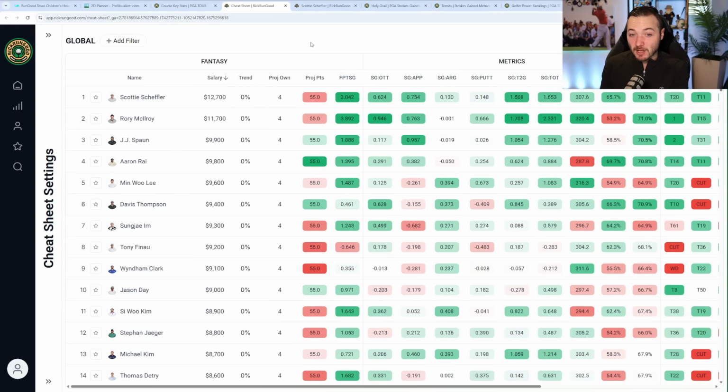What is JJ Spaun, right? If you look at the betting odds for this week, Scotty Scheffler's like 3.5 to 1. Rory McIlroy is like 7 to 1. There is nobody from 7 to 1 until JJ Spaun, Aaron Rai, that group of golfers at 30 to 1.